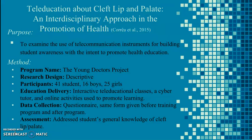In our last article, Teleeducation about Cleft Lip and Palate, an Interdisciplinary Approach in the Promotion of Health, Camilla de Correa and other collaborating authors examined the use of telecommunication instruments to build student awareness and ultimately promote health education.